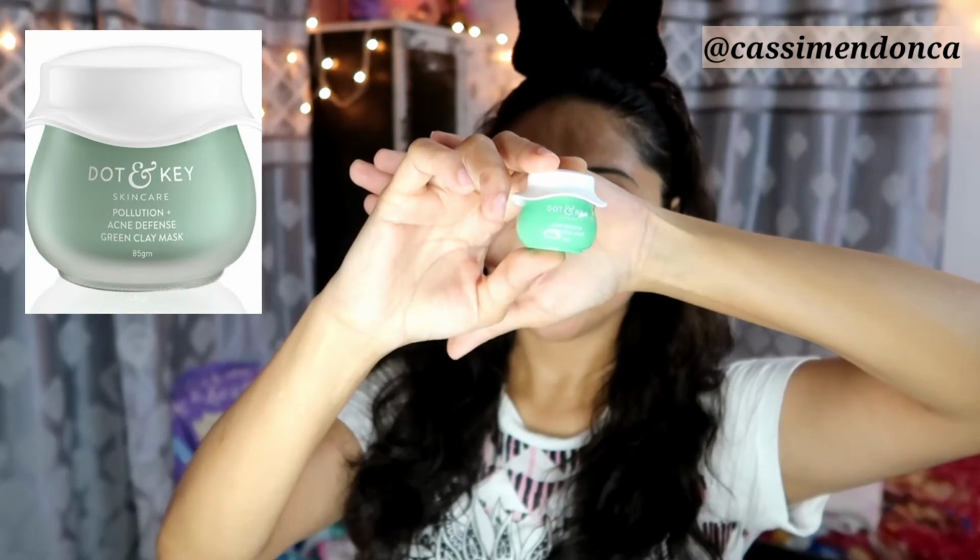So here I am, and my skin feels really soft and clean after using the scrub. Now it's time to go ahead and use a good face mask, and the face mask that I am obsessed with right now is the Dot and Key face mask.